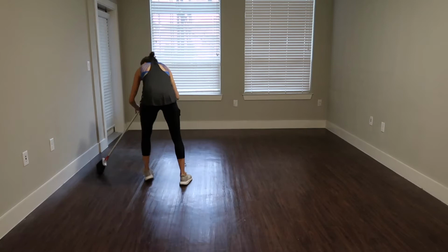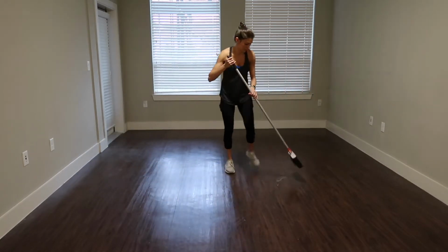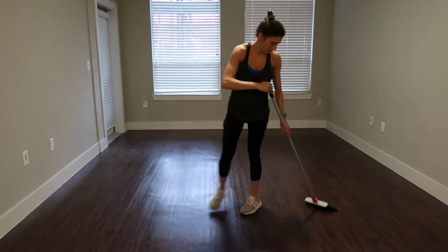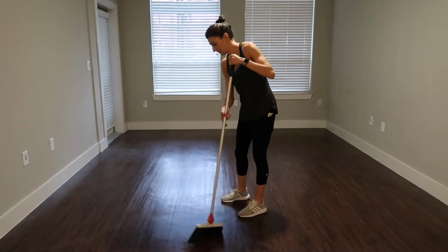It feels so weird to be able to walk through my apartment and have nothing in the way. I used to have a giant rug here and my couch, as well as my dining room table and chairs. And now I can just walk through and sweep and access all of those areas that I couldn't get to before.